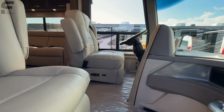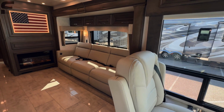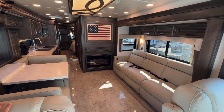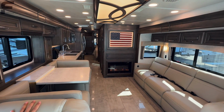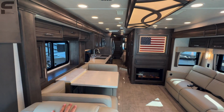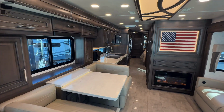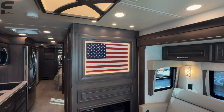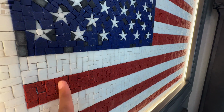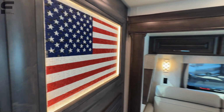Let's just go take a look at the floor plan layout real quick, and then we'll work our way back to the front end real fast. Now, this is where I was saying, if you don't love America, this is not the RV for you, because that is actual little pieces of stone that are making up that American flag. I personally think it's really cool. I like the touch. I know it's not going to be for everybody, but that's why there's so many options out there in the market. You let me know what you think about that, because it is also lit up and it looks pretty neat, and you can see how it's little pieces of stone in there. So a pretty unique touch that I like and I appreciate.